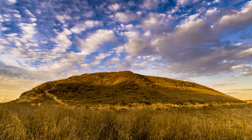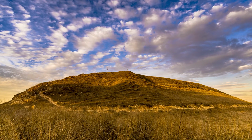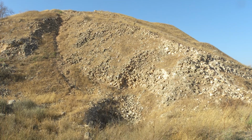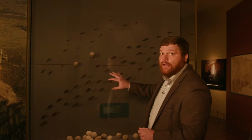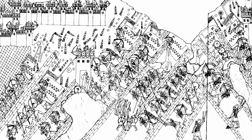Sennacherib, when he came through Judah, had destroyed many of the other towns, but Lakish, being one of the most strongly fortified sites, held out for a long time. The Siege of Lakish was massive. Even today, you can still see the ancient siege ramp that the Assyrians would have pushed their machines up to breach the walls. And these arrowheads, just a few of the hundreds that have been found at the site, give witness to the battle and where it was.